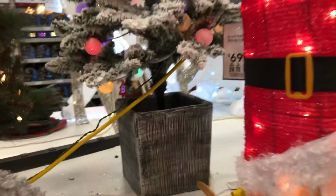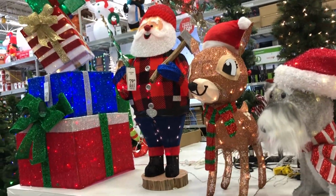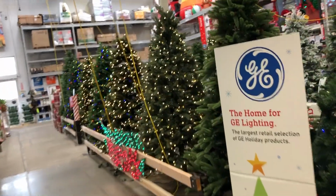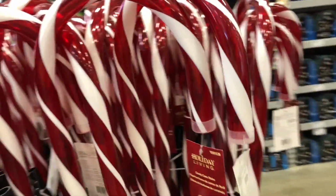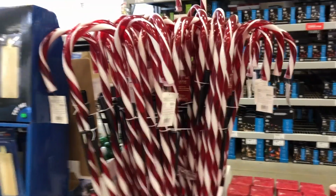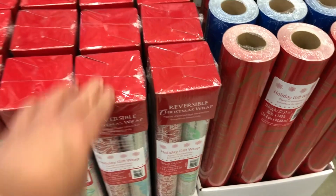I just love the round ball lights, the ball lights this year. So that tree is really cute. And the reindeer, Santa, those big presents. Okay, I'm gonna go really quick right now just to show you a little of their trees. Cute candy canes. I would love to put those candy canes on my pathway to my house. They're really cute. I love those. I might do that one year. Anyway, the wrapping paper, that's all they really have, but these were really, really cute.